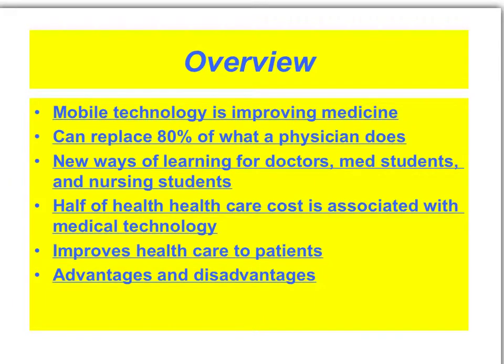Overview. Mobile technology is improving medicine, and can replace 80% of what a physician does. There are new ways of learning for doctors, med students, and nursing students. Half of healthcare cost is associated with medical technology, improvements to healthcare for patients, and advantages and disadvantages.